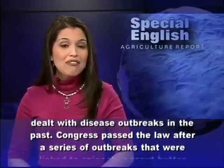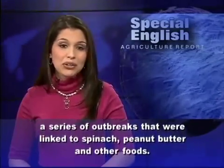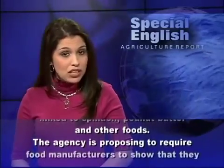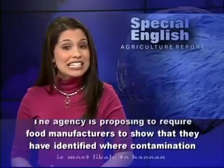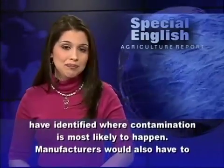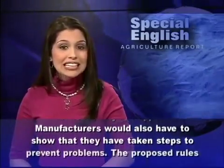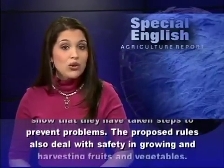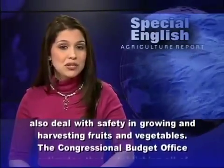Congress passed the law after a series of outbreaks that were linked to spinach, peanut butter, and other foods. The agency is proposing to require food manufacturers to show that they have identified where contamination is most likely to happen. Manufacturers would also have to show that they have taken steps to prevent problems. The proposed rules also deal with safety in growing and harvesting fruits and vegetables.